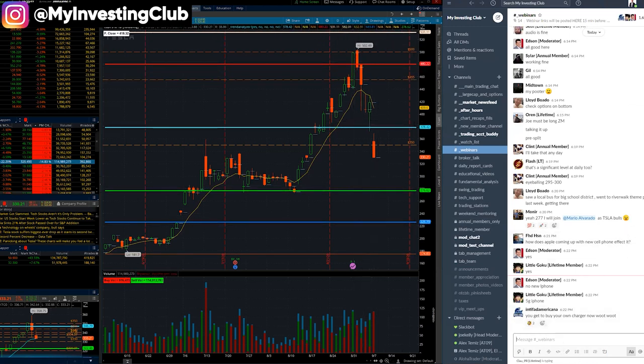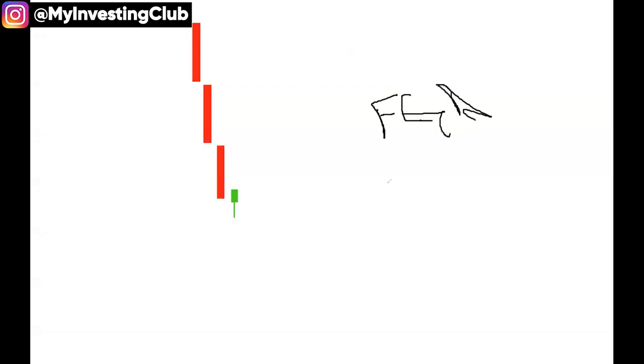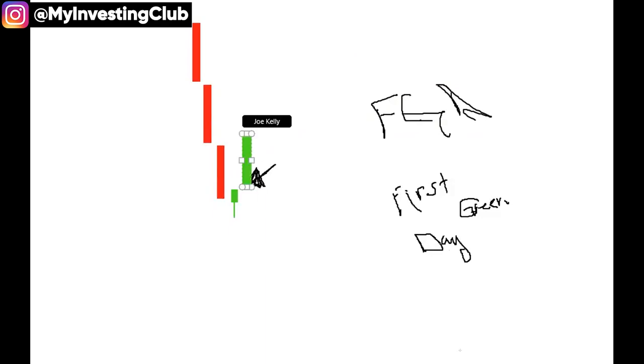Here's my plan of attack, guys. Let me share this and break it down for you. This is really what I want to see. For anything, you want this followed by this. This is the type of setup we want to see in the market. This is what we call first green day, or the FGD entry point. That right there is your long signal, because the odds are that the following day we're going to gap up and probably have a strong move.